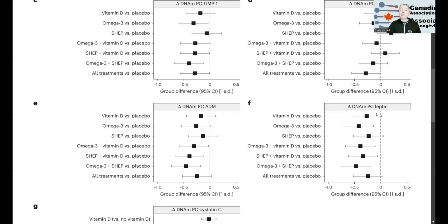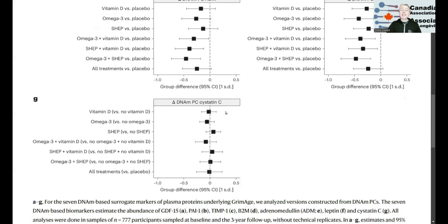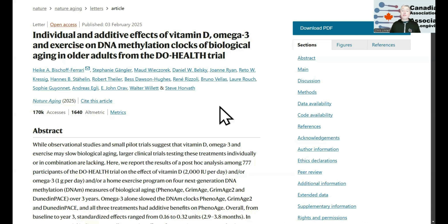Looking at leptin, which is a marker for obesity and metabolic disorders, yet again, omega-3 on its own and omega-3 with exercise performed best. And finishing off with cystatin C, which is a marker for kidney disease, none of the treatment arms made a significant difference, with perhaps omega-3 combined with vitamin D performing slightly the best. And there we have the results of this study.